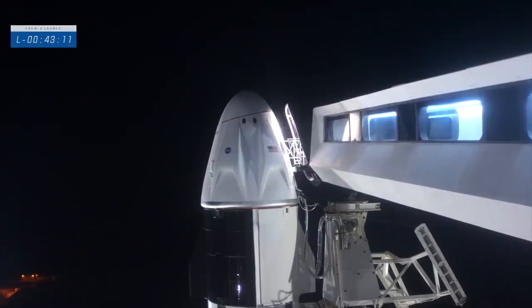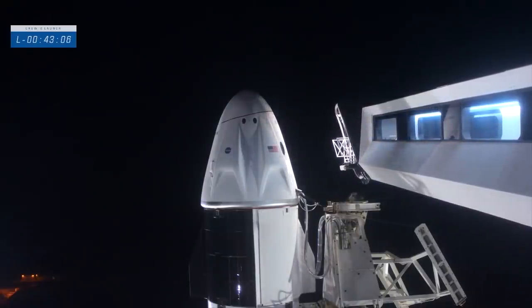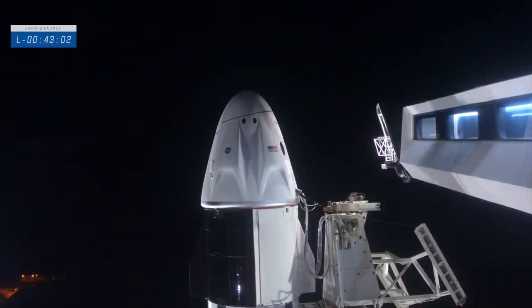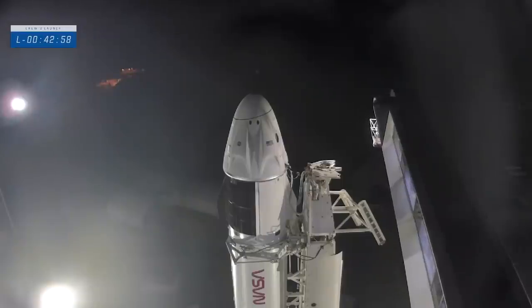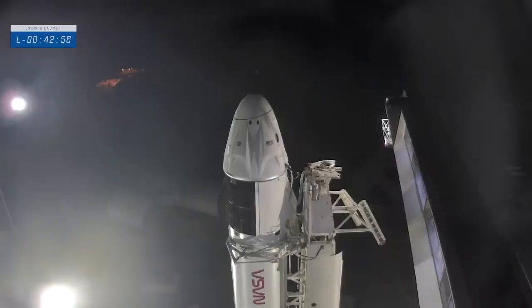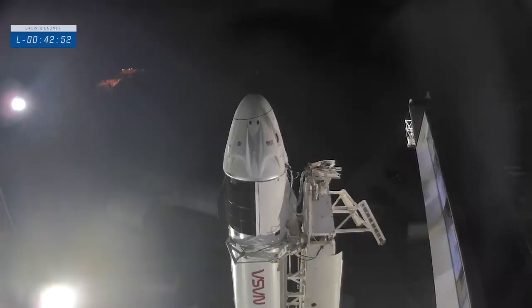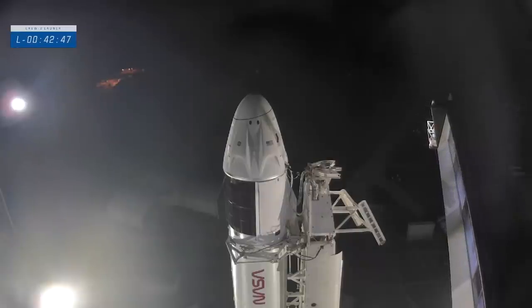Crew access arm retraction started. There you see a live view of the crew access arm retracting away from Crew Dragon in preparation for launch. Shortly thereafter, we should hear the call out that the launch escape system is armed. And from there, we'll hear that Falcon 9 prop load has started, which is one of my favorite milestones of the launch countdown.